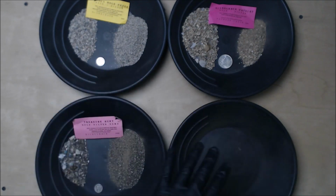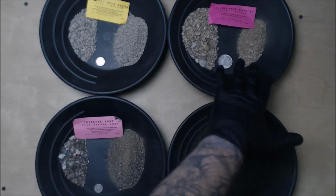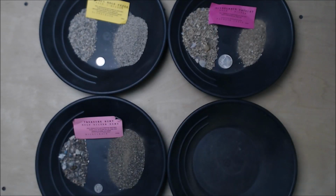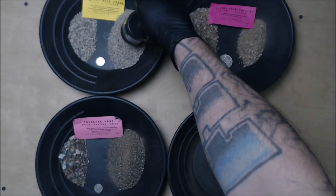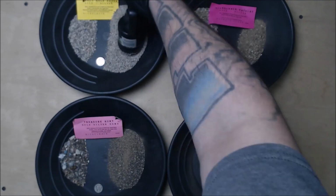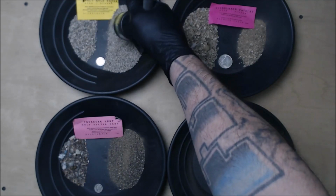And as you can see, all three Paydirts look different. You know, this is very light, medium, then very dark. So that's pretty nice that if you bought all three, you're at least getting different Paydirt. It's not the same Paydirt. A little bit of magnetics in this one, not very much.